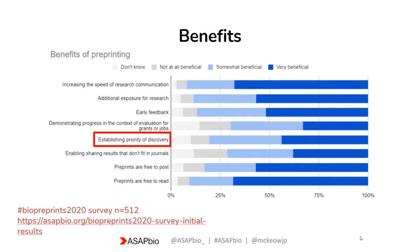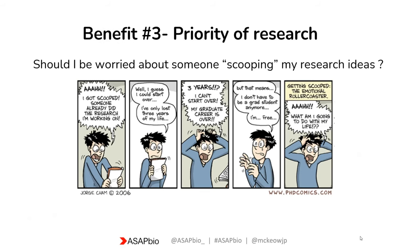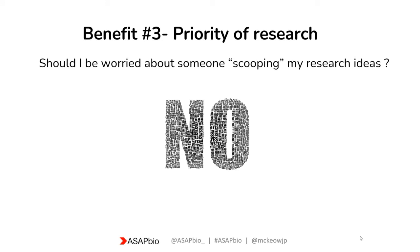Next, we have establishing the priority of the research. Many academic researchers cite scooping, or being beaten to the mark on a specific piece of work without due acknowledgement of the original authors in their subject area, as one of the main perceived disadvantages of using the preprint system. So I suppose the main question here is, should I be very worried about this? The answer is no, but why exactly is that?